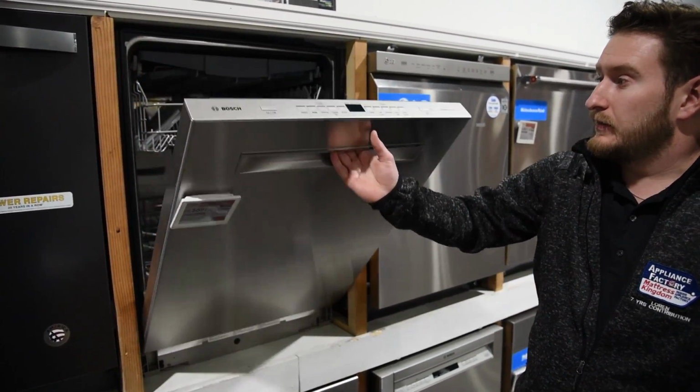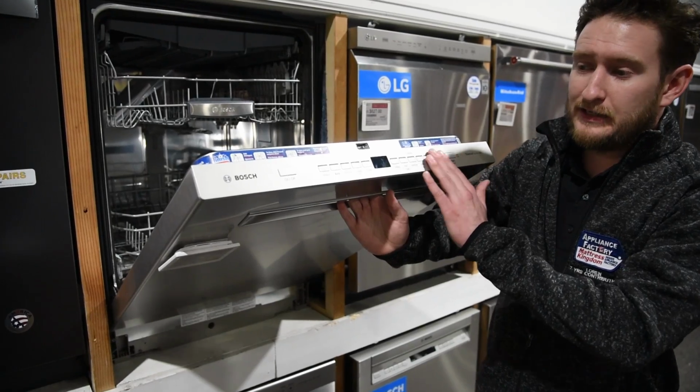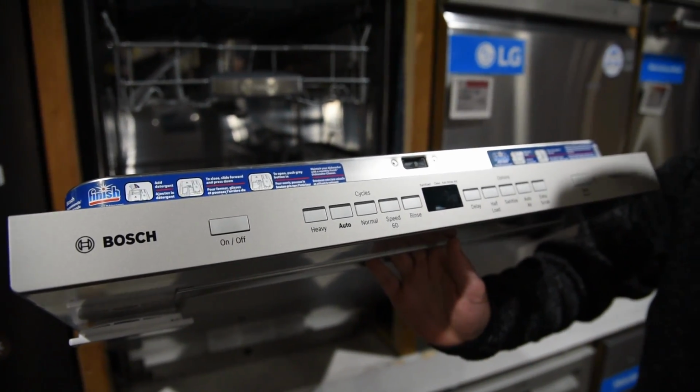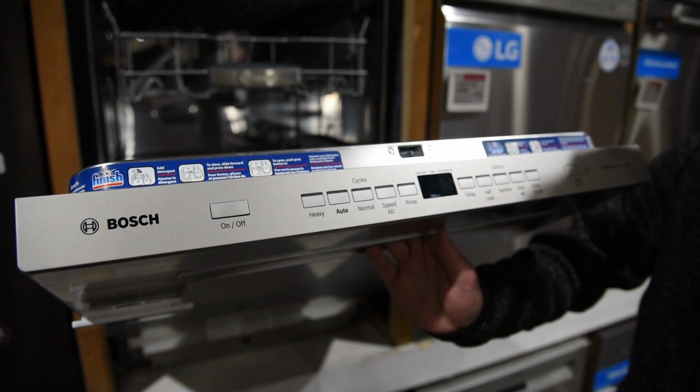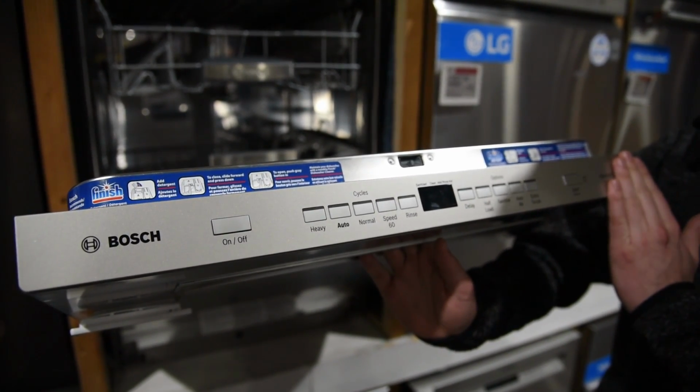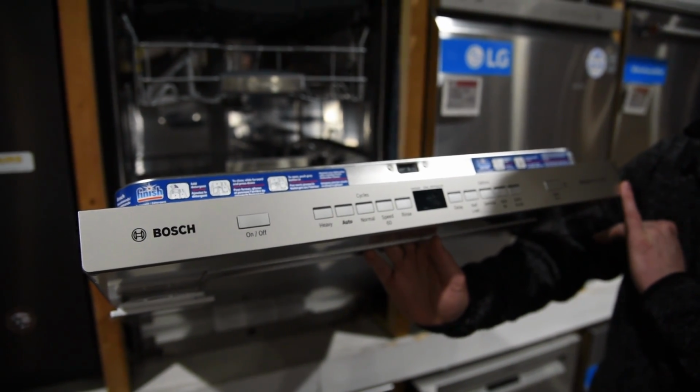Going to the top of this guy, so here's all your control settings. These aren't touch screen. These are actually button push. So Bosch has done a lot of research and development in all their dishwashers, and they claim that these control panels last a little bit longer than the more touch screen oriented ones.